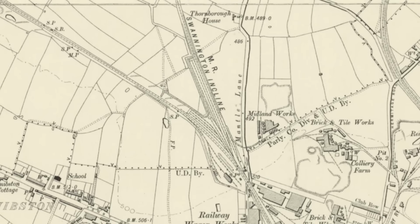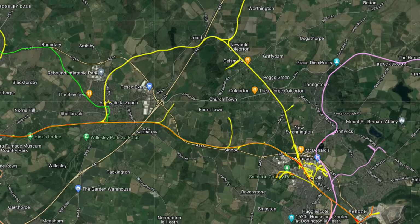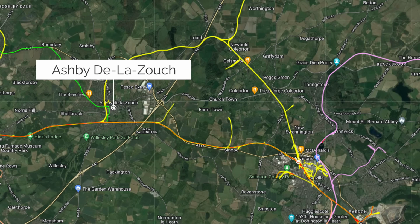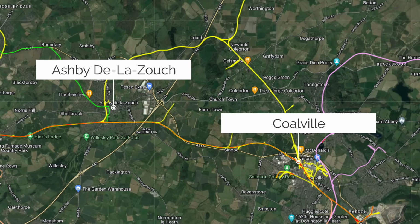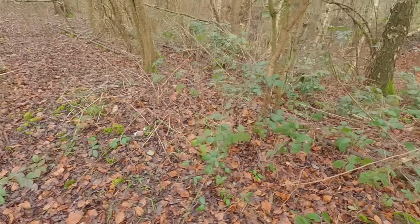So a little reminder of what it looked like on this old map from around 1900. The A511 would have passed under around about here, and the route, as I said previously, headed up and looped around to Ashby de la Zouch. So this image and map of the railmaponline.com will show you that yellow skewed moon kind of shape going up, over and down to Ashby de la Zouch over on the left. So they do continue on, look.